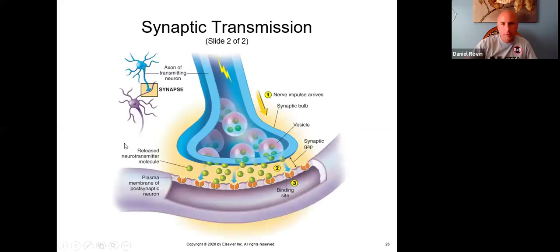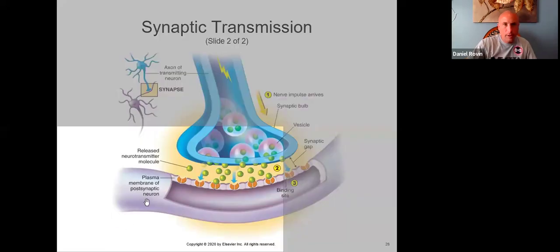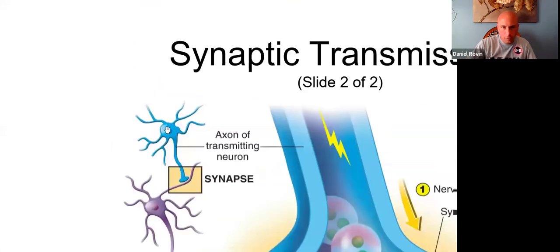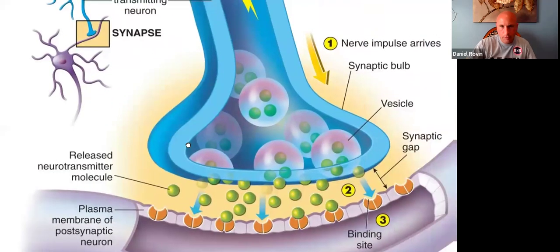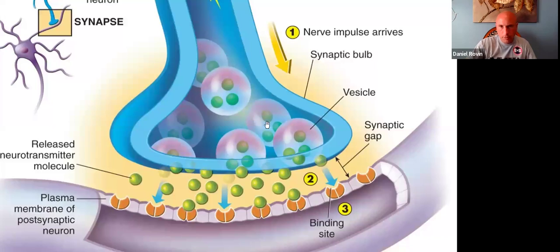So what I'm going to do is show you the nerve bulb here. Okay, so this is the end of the neuron. If we zoom in, we see here's one neuron, here's its end bulb, here is the dendrite that it's connecting to, forming a synapse. So if we move this over, here is the terminal bulb, the end bulb, the synaptic bulb, all the same thing.